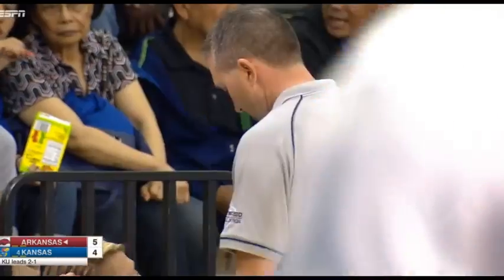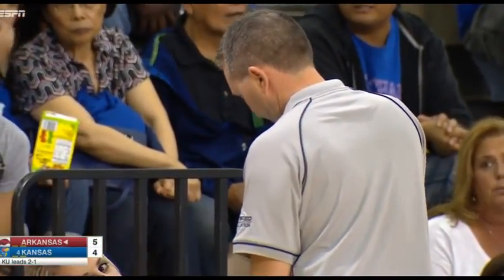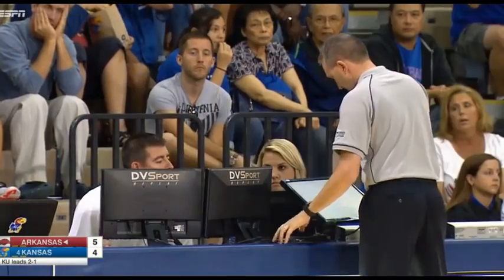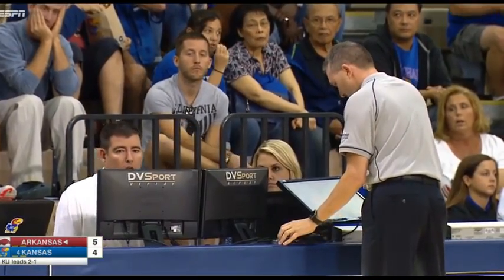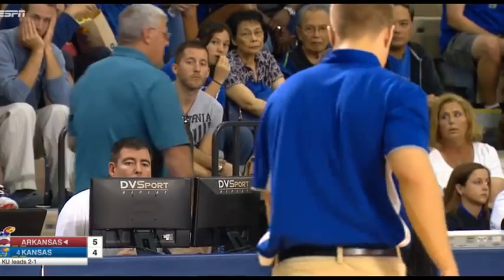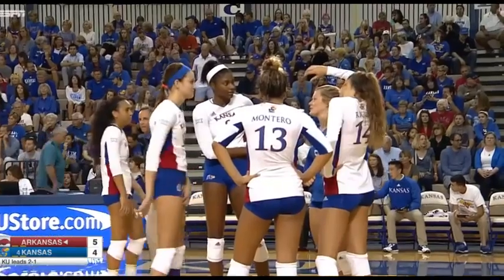I love how these head coaches are just listening to their players. I mean, you have to. Yeah. If you have 3 challenges, I trust what you're going to tell me right now. I think in that second set, they could have challenged that serve from Montero that went out. It might have been in. He decided not to use that challenge. Arkansas won that second set, so now perhaps he's thinking, I have 2 available.